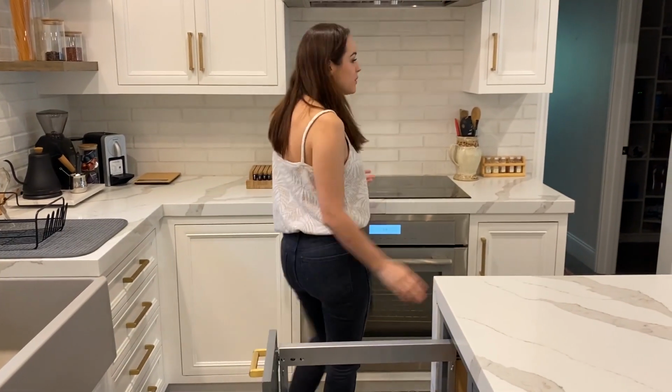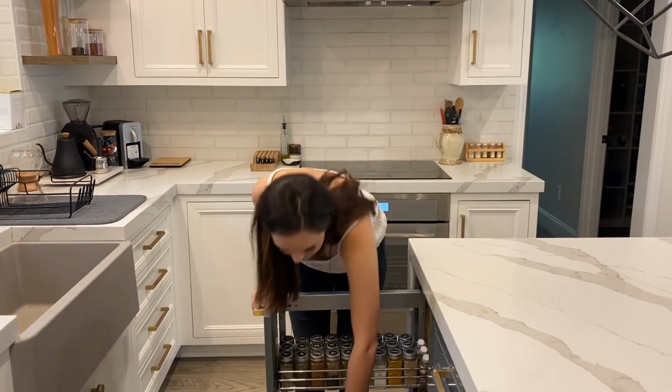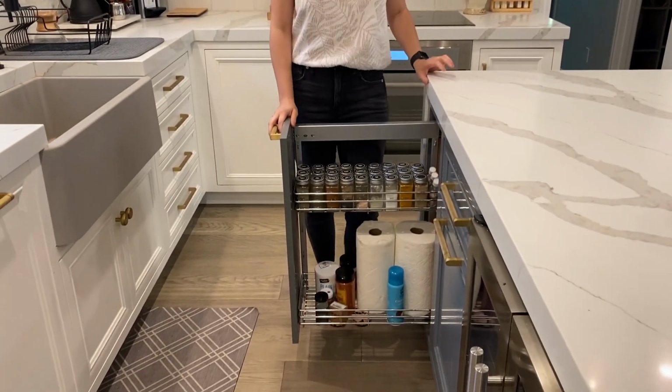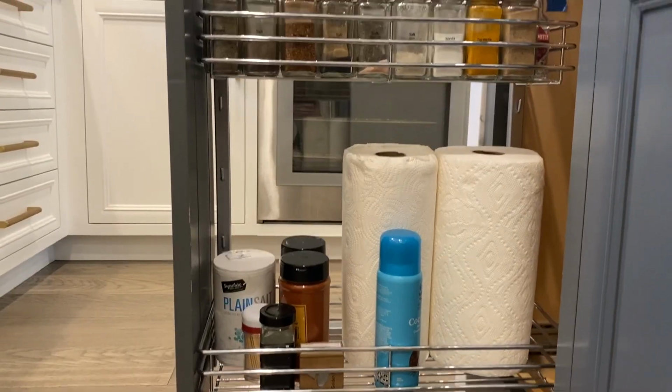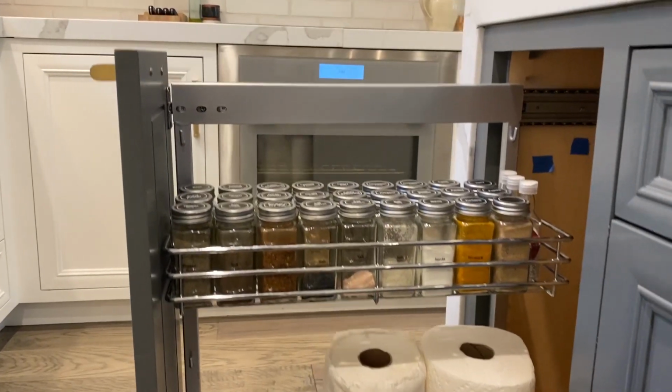And it's just super easy whenever I'm cooking to have them right here and I know immediately what I need. And this bottom drawer is for miscellaneous things as well as some restock of my paper towels. So I highly recommend if you have a cabinet you can do this with, it is the way to go.